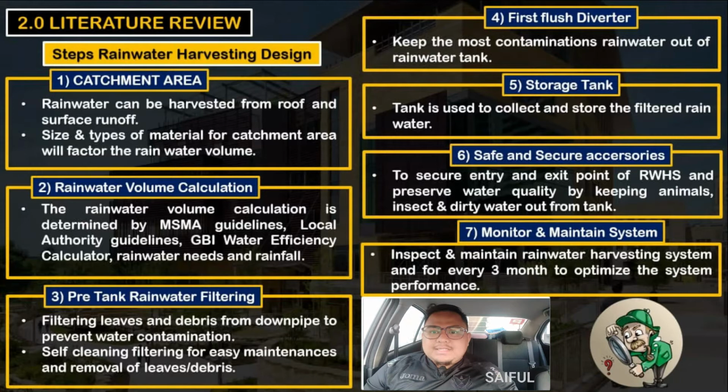2.0 Literature Review: 7-step rainwater harvesting design. First, catchment area. Rainwater can be harvested from roof and surface runoff. Size and type of material for the catchment area will affect the rainwater volume. 2. Rainwater volume calculation. The rainwater volume calculation is determined by MSMA guidelines, local authority guidelines, the GBI water efficiency calculator, rainwater needs and rainfall.